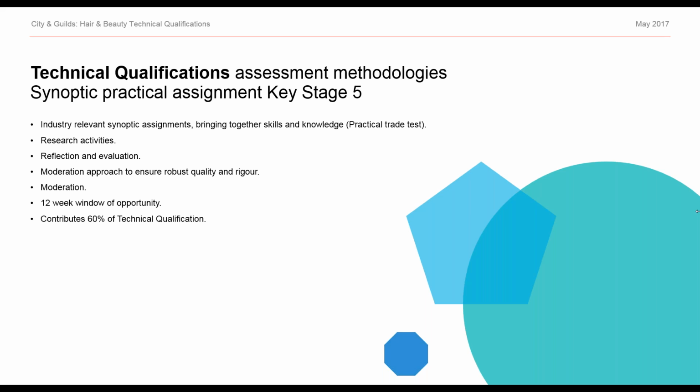You have a 12-week window of opportunity to plan when your learners are ready to go through to do that final synoptic assessment. And really, if you've got 100 learners on it, you probably will be looking at the first 4 to 6 weeks. You want to be able to have maximum teaching time to get those learners up to the best of their ability.